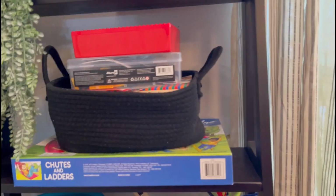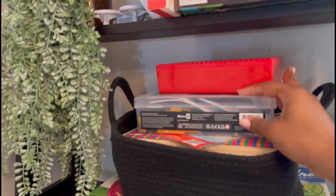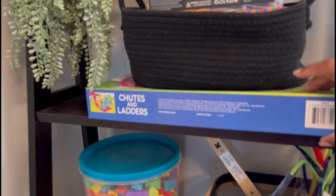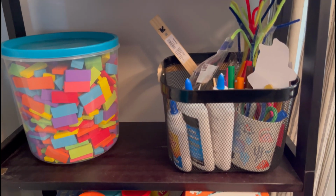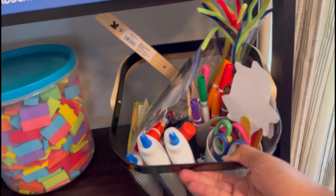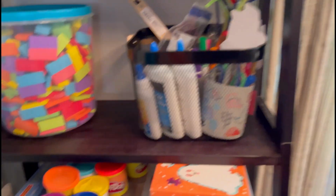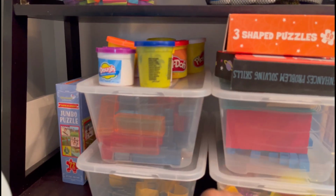We have smaller Lego kits that they're actually able to do on their own, and we like to collect those from the Dollar Tree. We have our stamps in here, some more cards, and then the Chutes and Ladders game I used a lot with my preschooler when we were learning how to count. He loved that game. If you've seen my video on how I'm able to homeschool and work from home, then you know this basket I keep on the table every morning so they can have the option to do arts and crafts without mom.